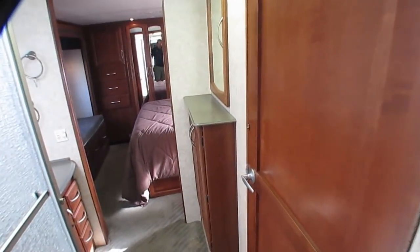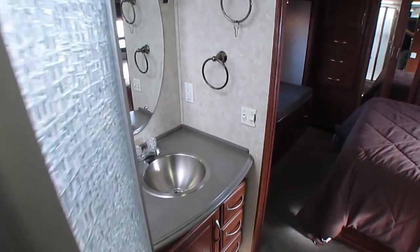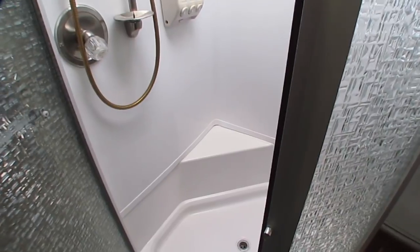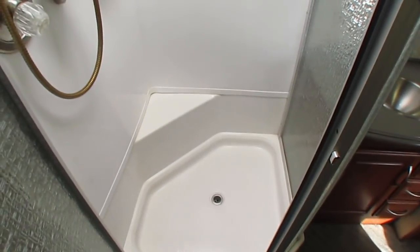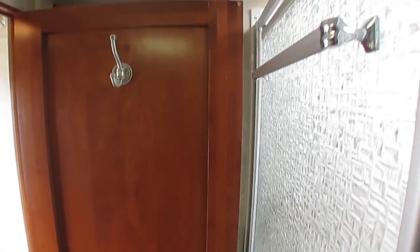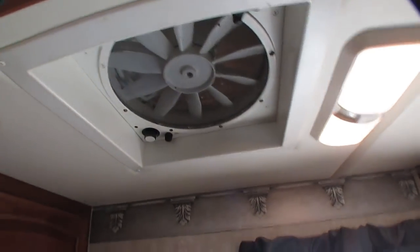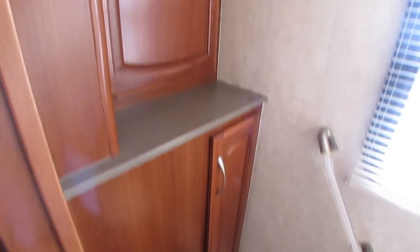In here, you've got the walk-through bathroom. Again, like I said, they use a different kind of design. You can see the mirrors and the lights and all that. Stainless steel sink. Nice shower. Got the really nice adjustable shower head. Got the little seat. Skylight looks great. Got the padded headliner. Nothing sagging in it. Private water closet. And of course, you open this door up all the way, it makes a privacy barrier if you want to separate the bathroom from the rest of the RV. Sealand China RV toilet, got the Fantastic vent fan up top. Nice little upgrade. Little storage right here.